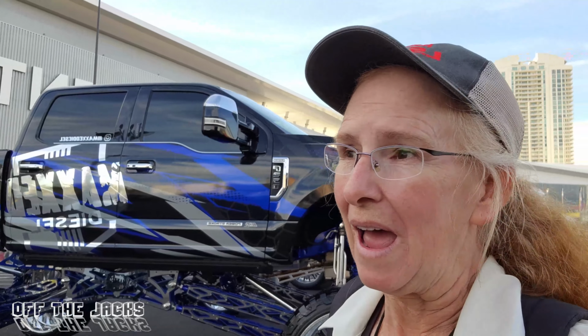And I'm going to do a quick little walkthrough and show you. They haven't started the show yet, but I'm out back of the West Hall, and I'm going to show you some of the lifted trucks out here. So I thought I'd take just one video of lifted trucks, and God knows we're going to see a lot of them. So let's flip you around and show you what we have.